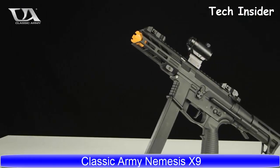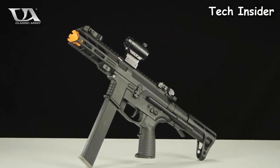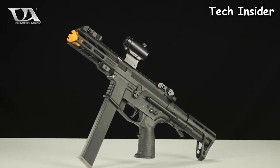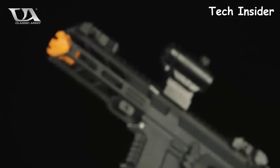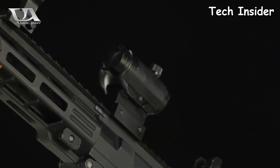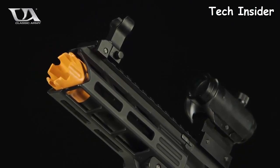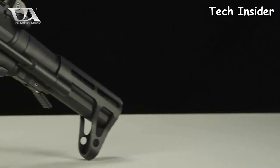Introducing the Classic Army Nemesis X9 AEG. The X9 is perfect for players who want a sleek, compact SMG for very tight, close-quarters gameplay, while retaining all of the function, feel, and fire controls of the familiar AR-15 and M4 style platforms. An M-LOK handguard affords you the ability to mount any compatible accessories to the front of your X9 in virtually any configuration you can think of.